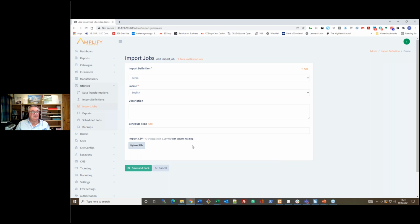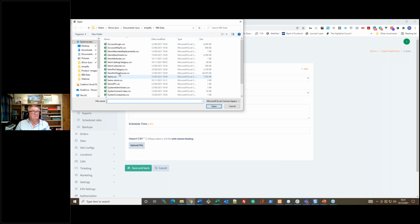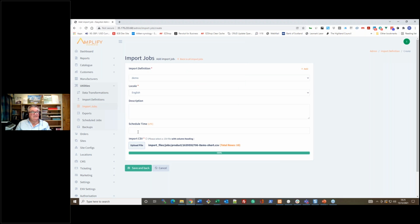And then I can just choose a file again. Perhaps I'll just choose the same one. And that file will be loaded up. And this can be scheduled to run later. So if I want to run it on a certain day and time, I can choose that and simply save it, and that will then run and do that import. Then obviously these things can be run on demand as well. Oh no, it's still going. But hopefully that gives you an idea of what is happening with the import definition.